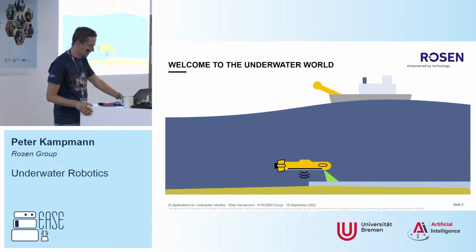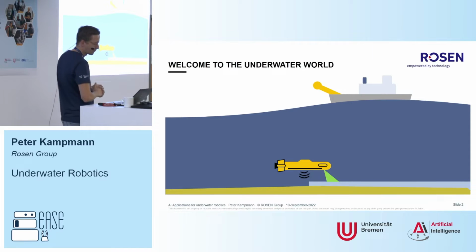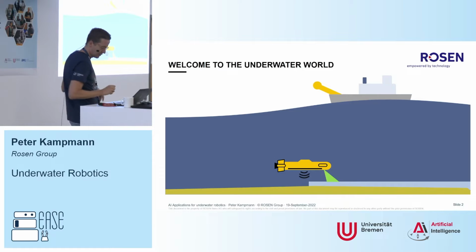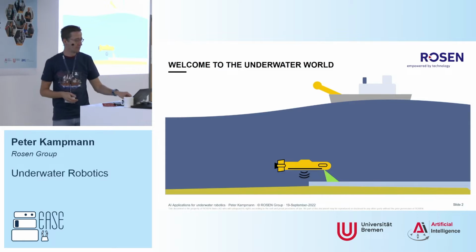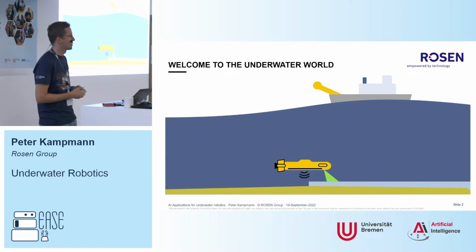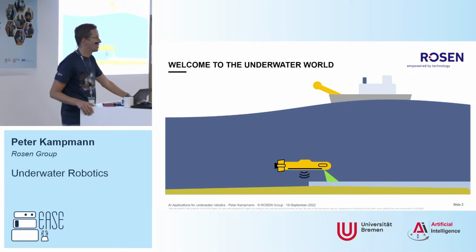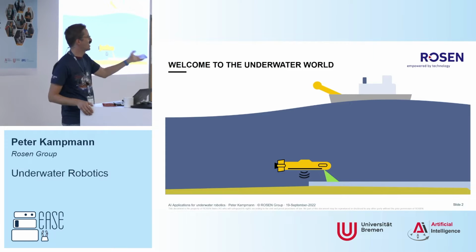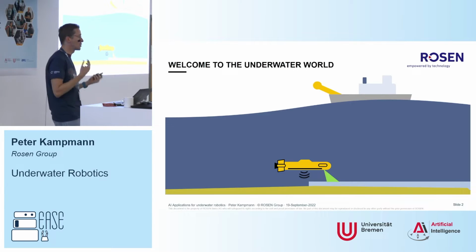actually facing. So what you're seeing here is a typical situation that you face when you are trying to operate underwater robots. You have your ship at the sea surface, you have a crane at the back, depicted by this yellow stuff here at the end, and you normally are facing the first challenge already. You have your ship on the water surface, you have the waves, and you start to lift your robot, and the mass of the robot already starts shaking, and you need to make sure that the robot does not crash into the crane or into the ship.